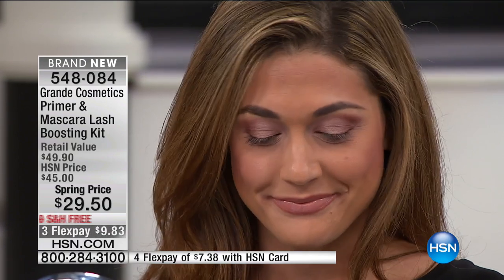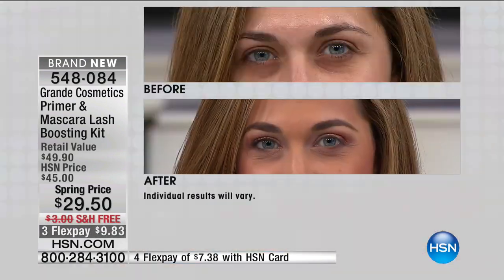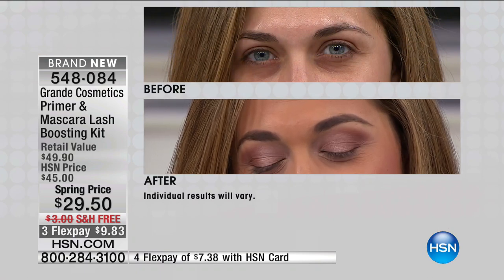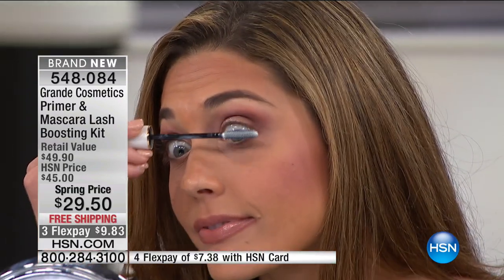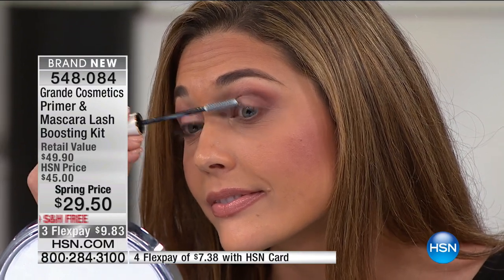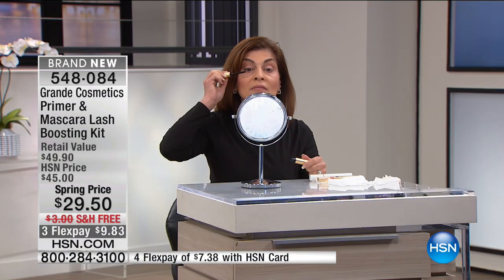And by the way, for less than the price of your typical prestige mascara, you are getting the primer and the mascara. Let's take a look at that before and after, when you take a look at the difference. What I also like is how hydrating this mascara is, because it doesn't dry out, it doesn't flake as the day goes on. It's very long wearing, and it's really great for your lashes too. That's a great point. We put conditioners in the primer that help to treat your lashes and help prevent breakage. So we're talking about anti-aging for the lashes.